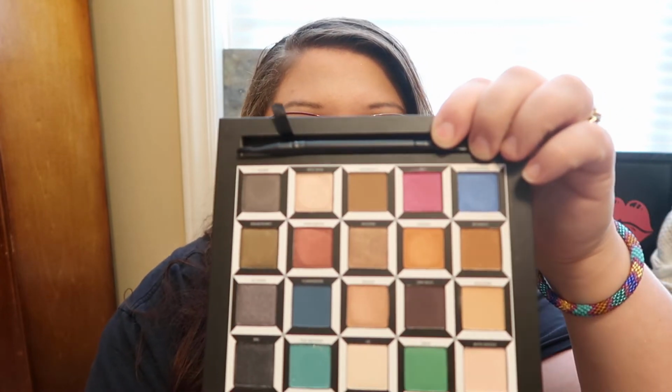It was really nice. And then I have the Okalon Pressed Pigment palette, and this is supposed to be a dupe for the Urban Decay Alice in Wonderland palette. So beautiful. So very excited to have that.